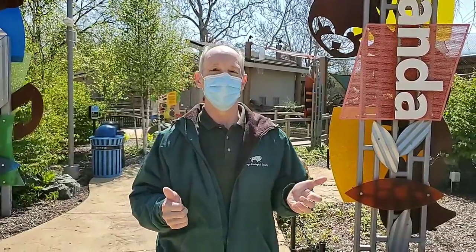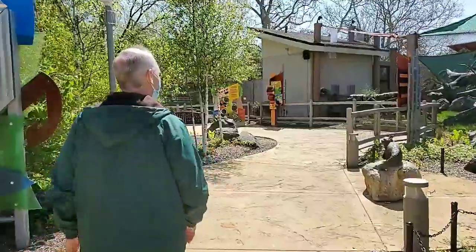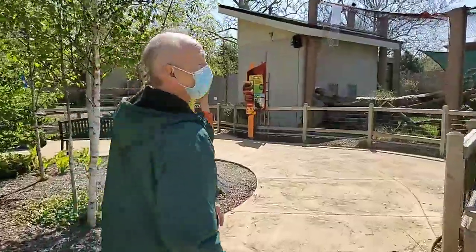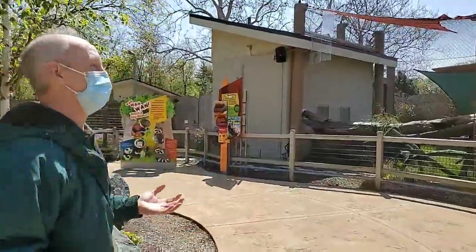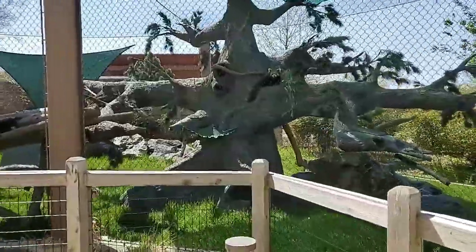So we're here at Wild Encounters, and I'd love to show you our 3-year-old male, Leo. So come on with me. This is one of the favorite animals at Brookfield Zoo, and if you haven't seen a red panda before, you're going to know why it's the favorite, because they're just so darn cute. And there he is, Leo. What a fantastic little animal.